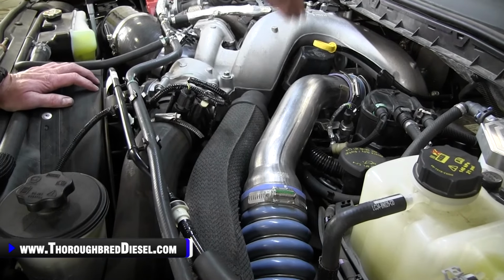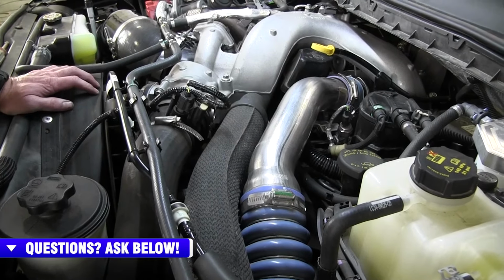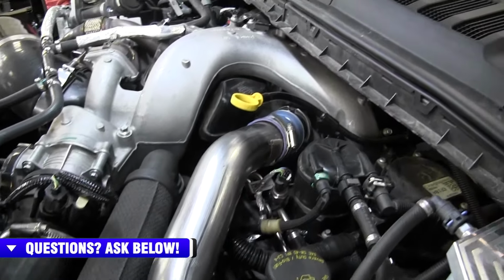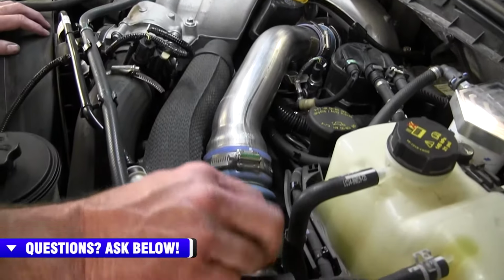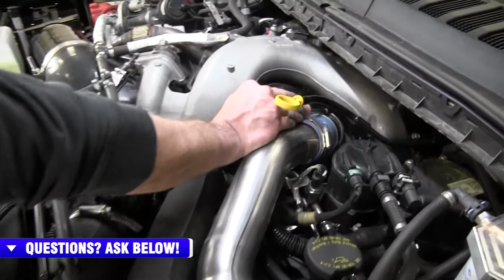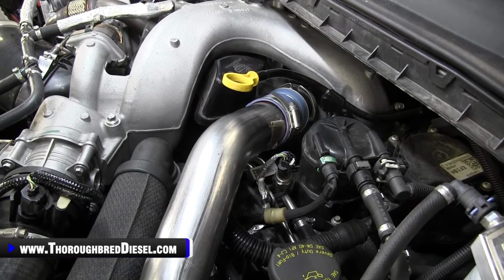The hot side intercooler pipe is coming from the outlet portion of the turbo that is nestled under the intake plenum there. And this can come off in one piece. You can loosen up this clamp right here at the air to water, and then go back to the clamp at the turbocharger here, and I'm going to show you how to operate that. And the pipe would come out in one piece.